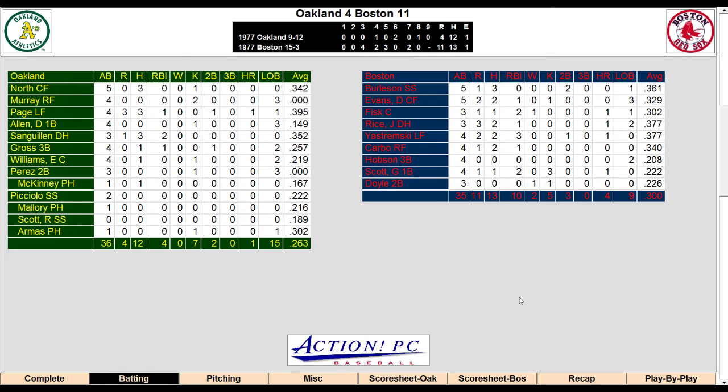Home runs for the Red Sox, as they now have hit 12 home runs in 2 games against Oakland. They had 8 in Game 1 of this series. The home runs today are by Fisk, Rice, Yastrzemski, and Scott.